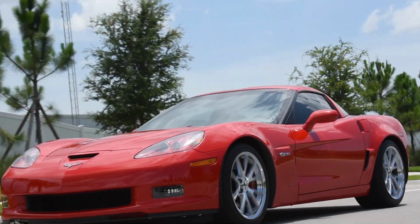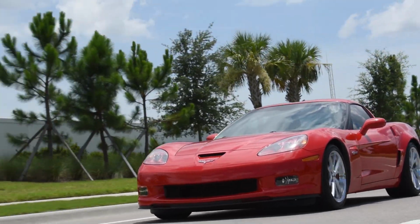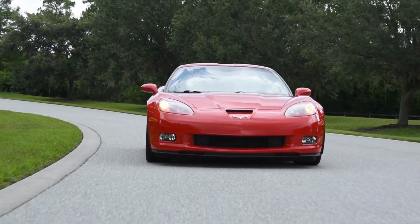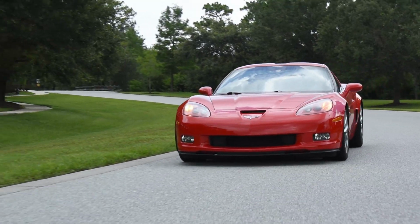And oddly enough, I do own a base model C6 Corvette, and in that car the front end feels long, and it is long in both cars. It's structurally pretty much exactly the same. But for whatever reason, because the suspension is so well mannered in this car, the front end feels short. It doesn't feel long and swingy like it does in my base model, but rather tiny and agile, and it wants to just go wherever you tell it to.